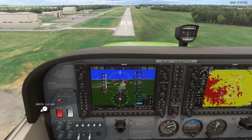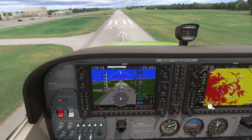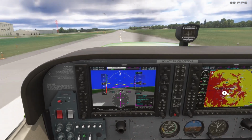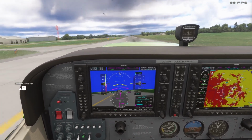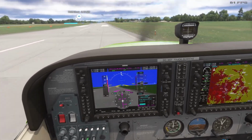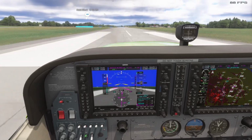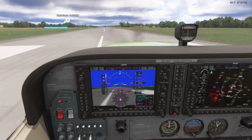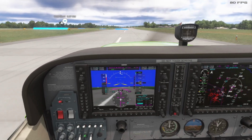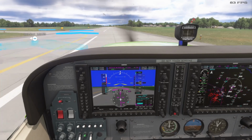Glider in here. And speed back up. Oh, that was not good. I need to keep more speed in it coming in, more power in it, because full flaps really mess with it.